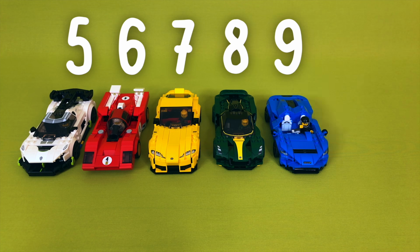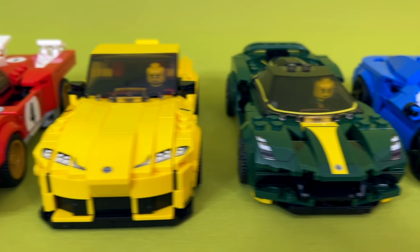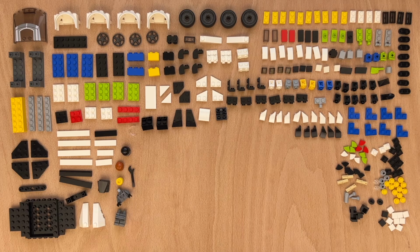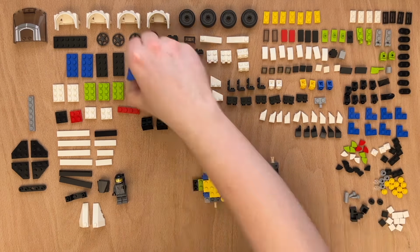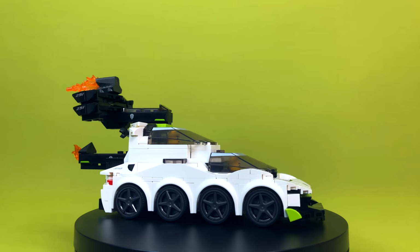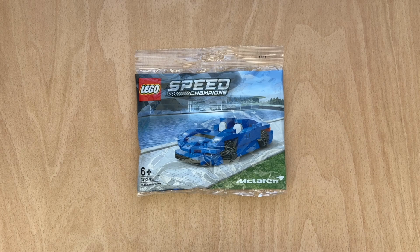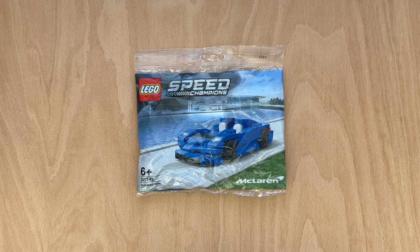So let's speed things up with the next theme, Speed Champions. I built 6 separate cars, and though they might be on the smaller side, they have some really cool details, such as the Koenigsegg, a Swedish car manufacturer, having a hidden Swedish flag inside. I accidentally bought 2 of this set without realising, so I did what any rational person would do and made it double-decker. Double-decker! I then built this tiny Speed Champion set, but for a challenge, I wanted to see if I could build it without opening the bag.